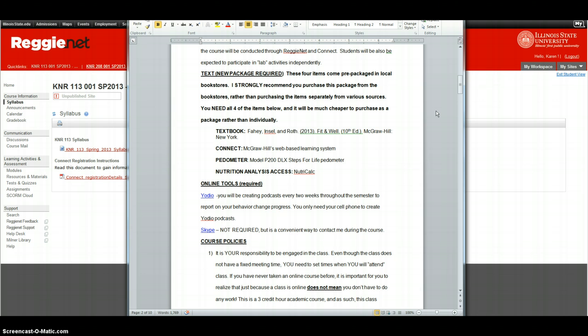Each of you are required to have a new package, because in the package are some specialty things that we've had put together. You are more than welcome to go out and try to find each of these individually, but it's going to cost you more money individually than you will spend purchasing it as an entire package, and they are in the bookstores. The text is a new edition of Fahey, Insel, and Ross Fit and Well. It's the 10th edition. When you purchase the text, you will get an access code to the McGraw-Hill web-based learning system. We'll show you that here in just a little bit.